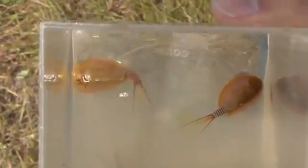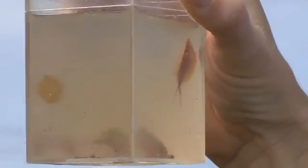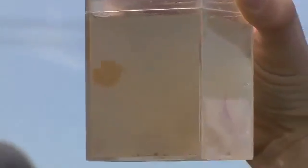Its scientific name is Lepidurus packardi. It's in the group Branchiopoda, which means lungfoot. You'll look on the bottom and it's got 11 pairs of little feathery legs, and that's what it uses to swim around. That's how it breathes, and that's also how it captures food.